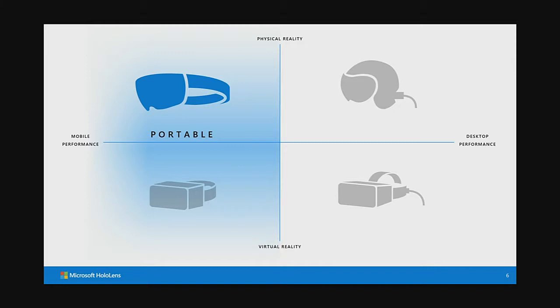And then if we move up into the other quadrant, this is where the HoloLens lives. It's, again, an expensive device. It's niche, it's for commercial use. It's not aimed at the consumer market, but it's a fully untethered PC that you wear on your head, and it enables you to mix reality with your world.